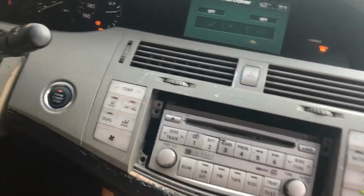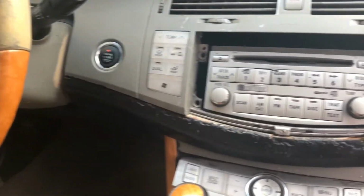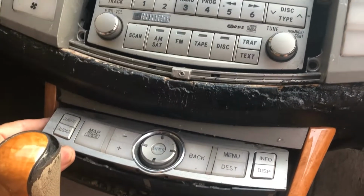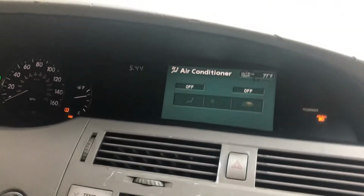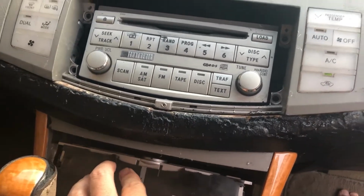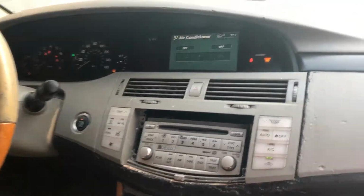But I bought a used one online that has the cover to cover the radio, and I'm still looking for the cover for this piece, the controls for the infotainment system hide in, and there's supposed to be a cover over it, and then you just push it and it comes right back out. So still looking for that. I haven't found that yet.